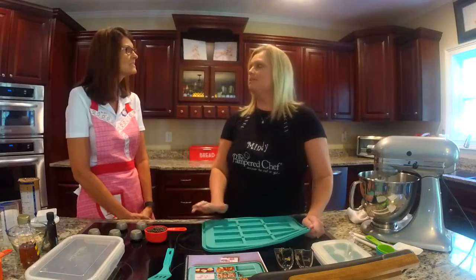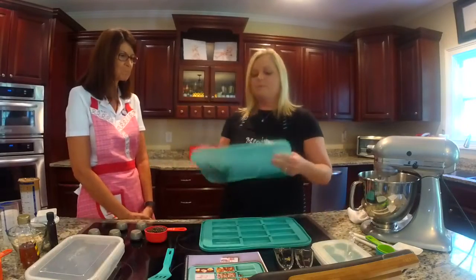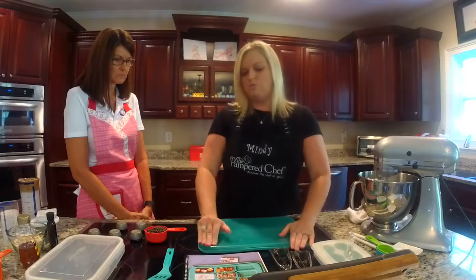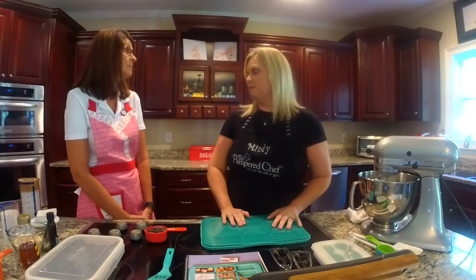It's because it's silicone, it's oven safe. The lid is plastic, it is not oven safe. Okay. So the reason that this is kind of a solid piece is so that it sort of stabilizes this. You can even store your bars in here. You don't have to transfer them to something else.